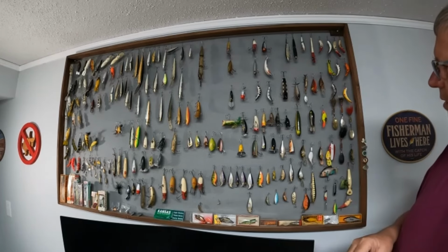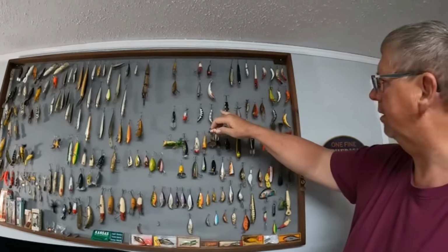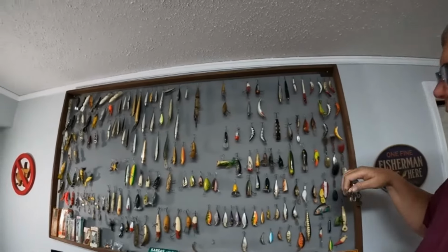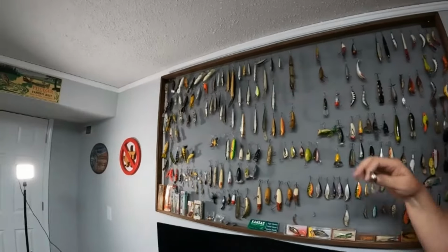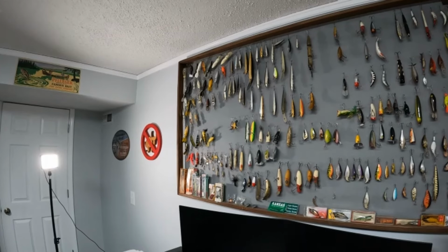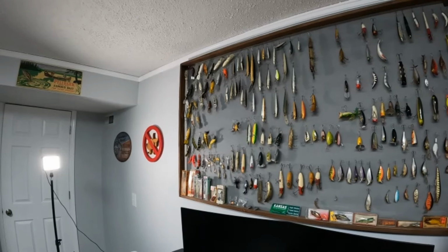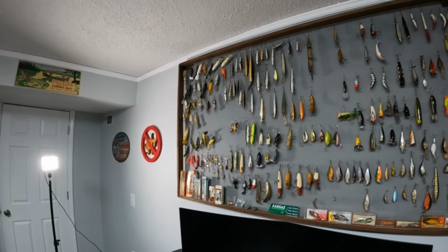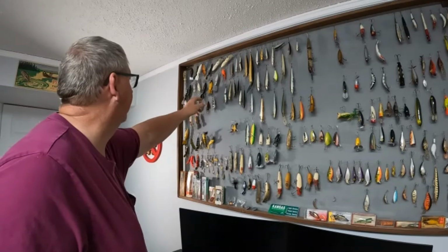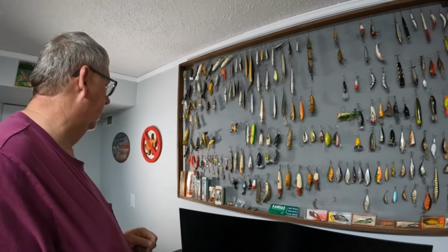And the old Heddon lures. If you can see the old Heddon lures up here. Love those. Some Rapala stuff. Over here on the very end up there is some Hellbenders. Not sure if Hellbenders are still made. I remember fishing with my dad. The Hellbenders were like a premium lure to use. These are a real big deep diver style lure, the Hellbender. We caught a lot of walleye, a lot of fish with those Hellbenders.